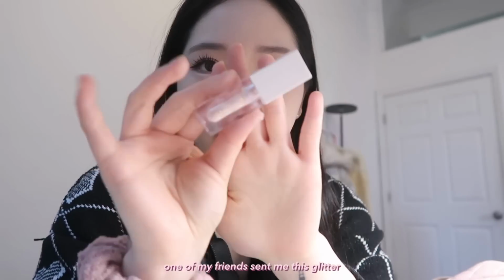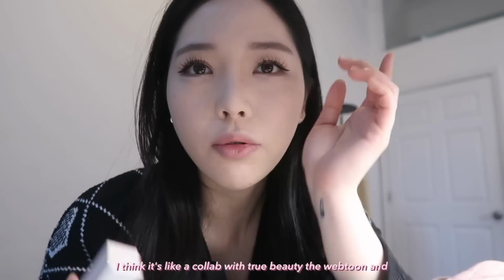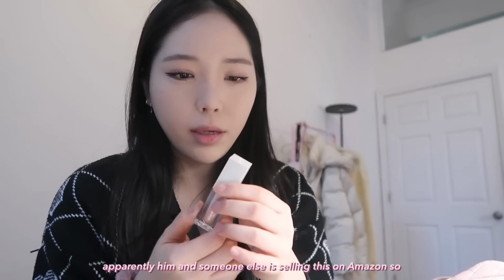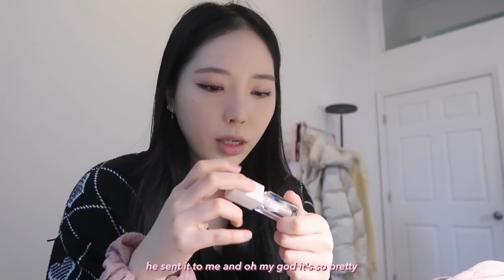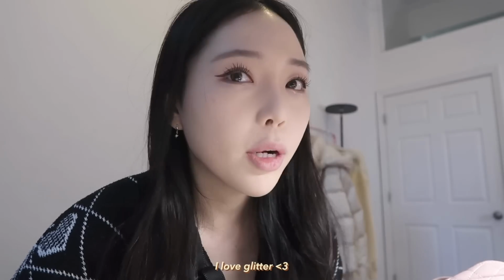One of my friends sent me this glitter. I think it's like a collab with True Beauty, like the webtoon and the drama, and apparently him and someone else is selling this on Amazon, so he sent it to me and oh my god, it's so pretty. My eyes are so sparkly.